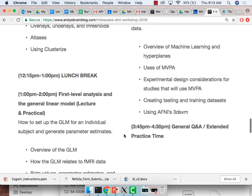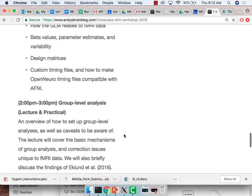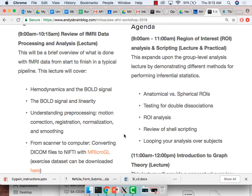Using the AFNI GUI, it's loads of fun. Take a lunch break. First level analysis, group level analysis, and then day 2 is wrapping up a lot of what we do with fMRI analysis, which is getting to something called region of interest analysis. And for a lot of people, at least the majority of studies I see, region of interest analysis is usually the end goal, right?